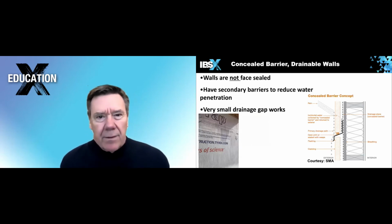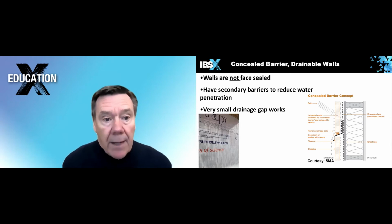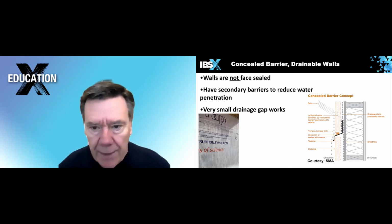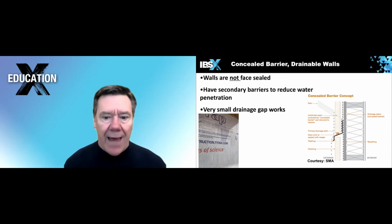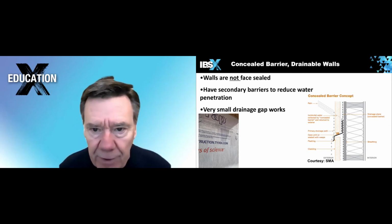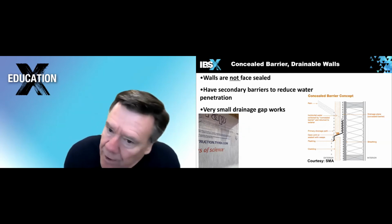Next is what we consider to be the most popular that we see today, and building codes have required weather resistive barriers behind all cladding surfaces since 2006 or so. But these walls don't rely upon face sealing. They have secondary water barriers to manage the moisture. So any water that does get behind the cladding, we want it to drain and get out as fast as possible. So we have these spaces and we have flashing details that manage that water to get it to the outside of the building envelope.